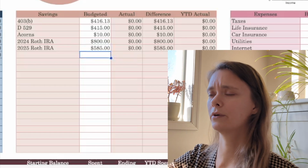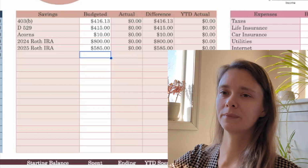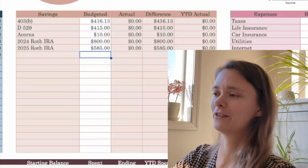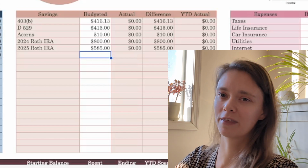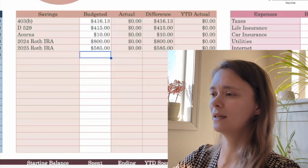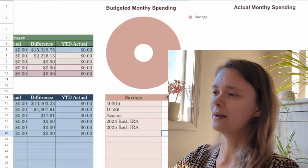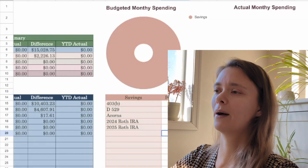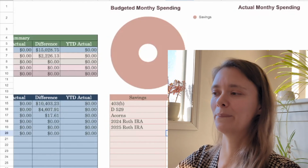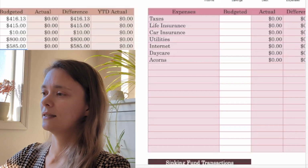I think if we were to contribute every month the same amount, it's not a nice round number, so I'm going to contribute a nice round number, $585 every month until the end, when I may need to change that up to get the exact amount. So as you can see up here with my donut chart, I've populated everything. 100% of my income is going to savings for now, but that is going to change. So we're moving on to taxes.